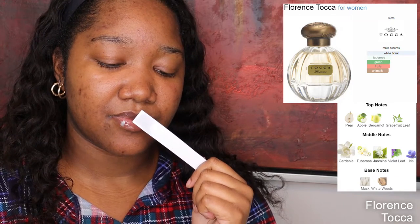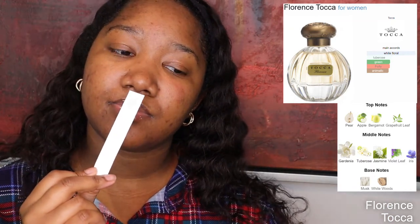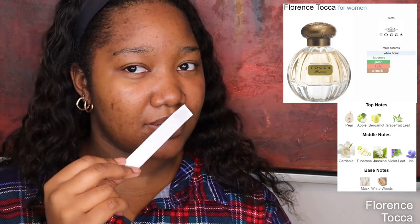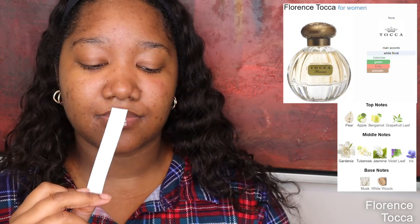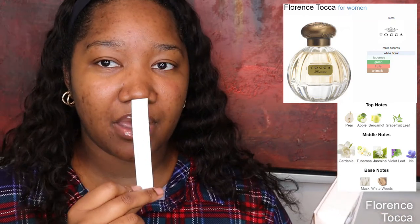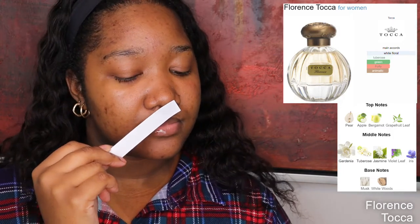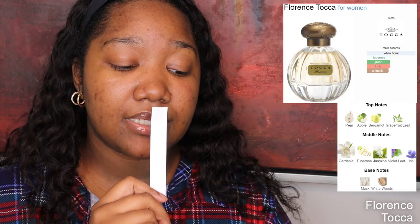Why don't I have this? This is giving me like banana-y tuberose, like Perfect Intense by Marc Jacobs. Okay, wait, hold on. I've smelled these before, but it was a long time ago. Don't tell me I was just sleeping on Tocca Florence. I get pear. Bergamot just brightens it up a little bit, but I mostly get that tuberose and it's like banana-y. If you like a really banana-y tuberose, you gonna like this one.